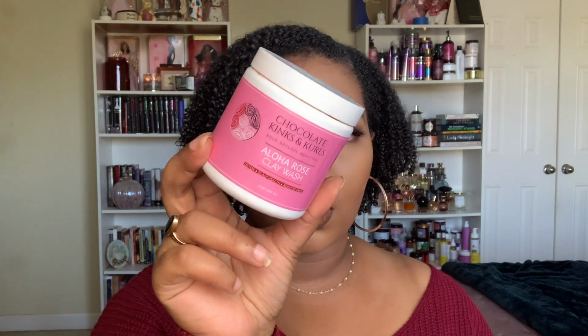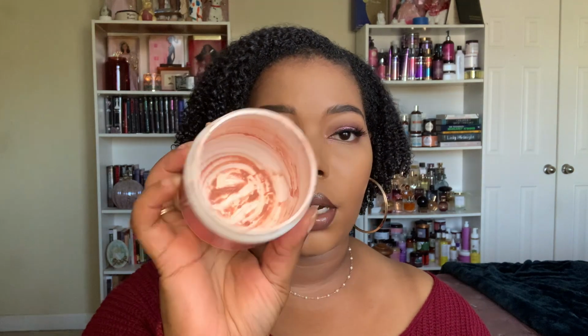Another recent favorite, I actually finished this off last night. This is my Chocolate Kinks and Curls Aloha Rose Clay Wash. It's supposed to detox, it's supposed to aid in scalp health and reduce frizz. And that's what she looks like, and it was a pink color, and it had this really yummy chocolate rose scent. Y'all, this stuff is magic.